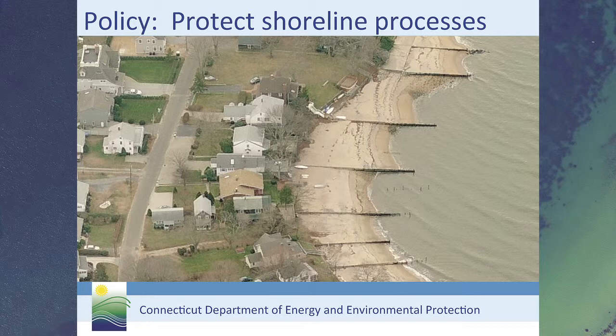Here is an example of a groin field where the littoral transport has been altered. In this case, it's not as bad as some groin fields because most people here get a little bit of sand. And this is probably why somebody might want a groin, because they think this will happen. But groins don't magically attract sand like a magnet. They can only alter the actual processes of the sand that's in the system.